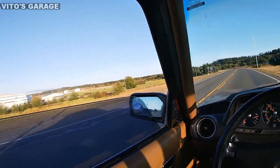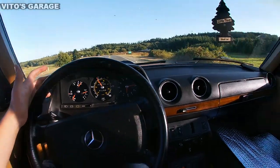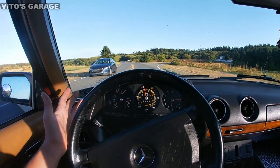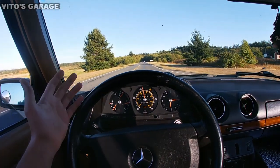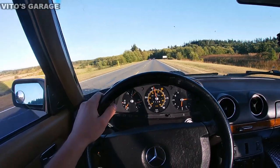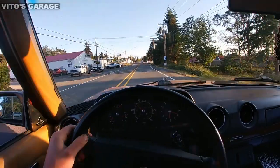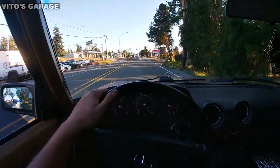Look at these amazing views. This car has rusted out floors and it's still driving, guys. Show me a car that will last for 40 years in a shape like this. This car is so forgiving. I'm just amazed by this car. Let's go on the main street, guys. We'll see how many likes we get from other people for this amazing car.